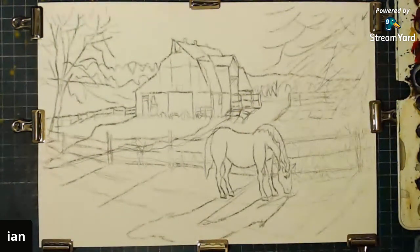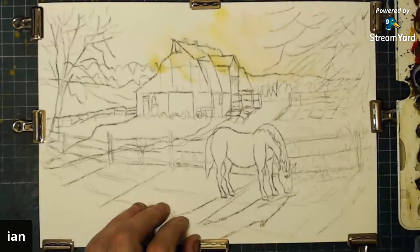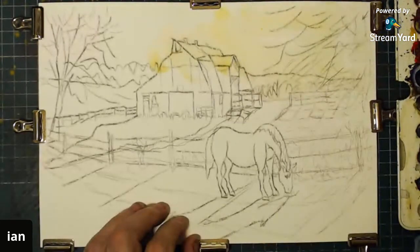Right. So first things first, I want a slight glow in the sky. So I'm going to get some lemon yellow in some water, a very watered down brush, and I'm going to get that over it. And it doesn't matter if it goes over that. It doesn't really matter. This is a really light atmospherics. This will help with the atmospherics later.